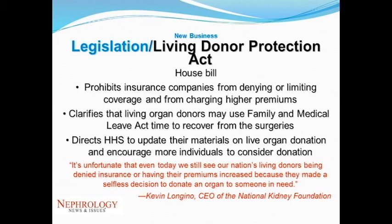We need to respect those individuals who agree to donate. We need to make it easy for them, and we certainly don't want to put any barriers or penalties in their way, in terms of lost wages and the inability to get insurance, because they did something of goodwill. And I think that's really the purpose of this particular legislation. Next slide.